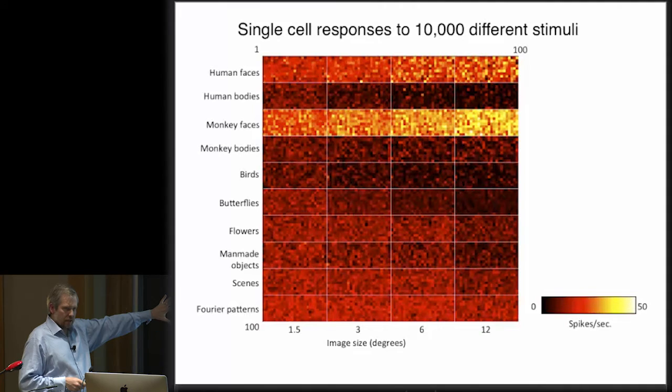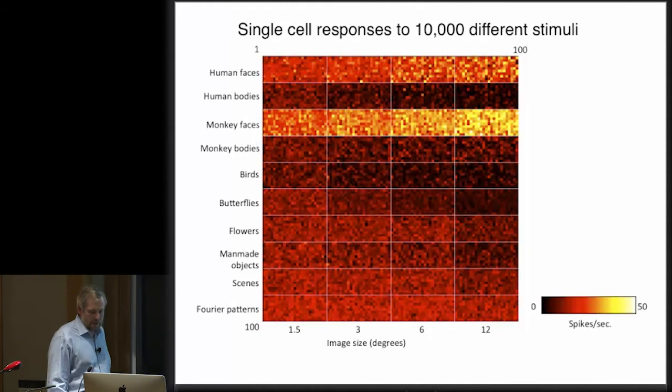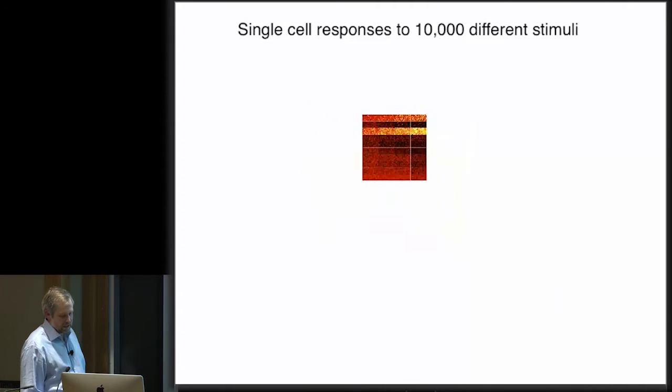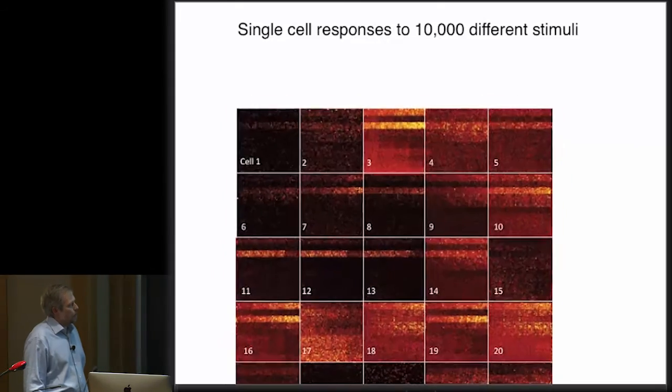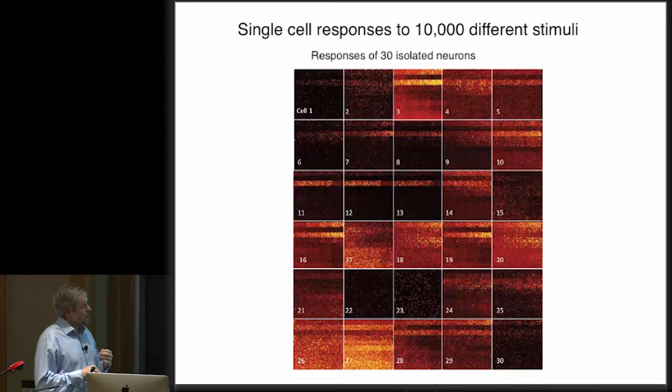So this is one cell, 10,000 stimuli, 8 trials per stimulus. So that's 80,000 trials. That takes a well-trained monkey about 17 days to carry out. But we didn't just have one of these cells. We had 30 of them isolated at the same time. And this is what the population looked like. So this is now with all of the electrodes in the AF face patch for the 17-day period.